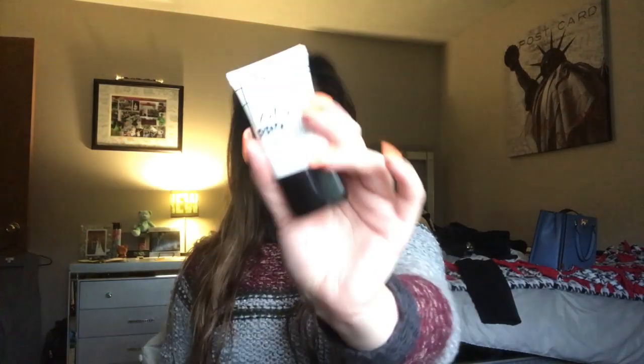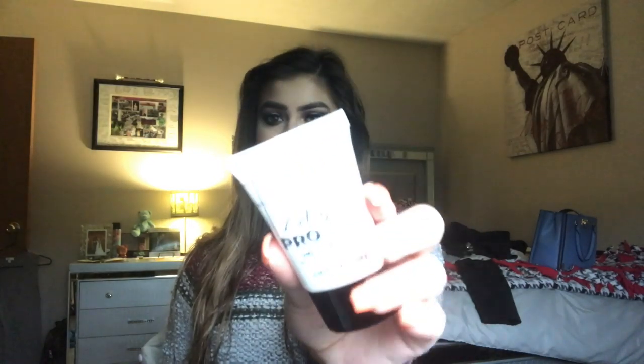The next primer I have is for smoothing and mattifying. I usually use two primers, and before I put on my actual primer, I will use Smashbox Primer Water just all over my face to give an all-over refresher. But I will take a hydrating primer all over my face, and then I'll take a smoothing and mattifying primer in my T-zone. What I like using is the LA Girl Pro Prep Primer.